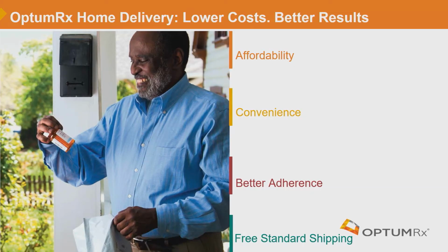Now that we've reviewed retail pharmacies, let's take a look at mail order services offered by OptumRx. Mail order offers MPSERS members many advantages compared to walk-in or retail pharmacies. These advantages include affordability, convenience, and higher adherence rate. Mail order offers free standard shipping. If you currently use mail order, please note that in 2019, OptumRx.com now offers members the ability to track their medication shipments.